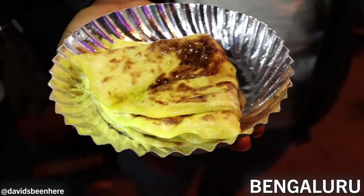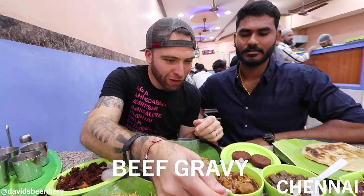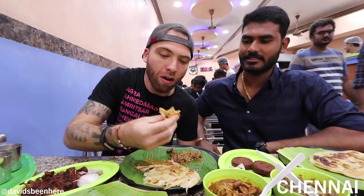Here we have some sweet roti, and it looks like there's a bunch of ghee on top. Oh, it's amazing, super sweet. Wow, the beef curry that I just put on the side. And the way to do it is you always use your hands, right? Grab some of that. Oh wow, that's spicy. Yeah. Oh yeah. So right here we have beef liver. Look at that. Wow. Like butter. So this is beef keema. It's like minced meat. Oh.